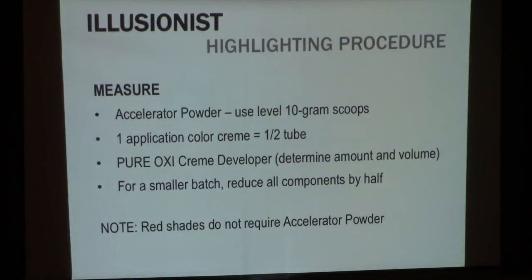Let's see. Accelerator powder is a 10-gram scoop. One application is half a tube. You'll see in most of the formulations it says one application. One application is half a tube. They're 2-ounce tubes, so 1 ounce. Creme developer. You have to make sure of a creme developer. Any cream color has to use a creme developer. So definitely for this one.